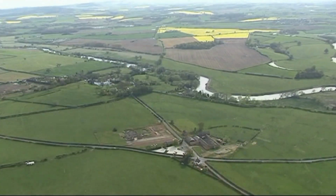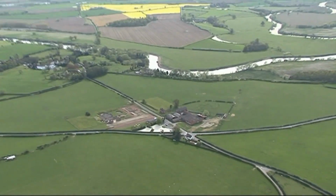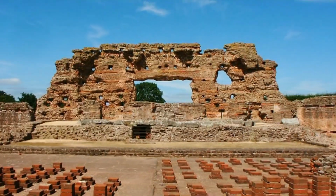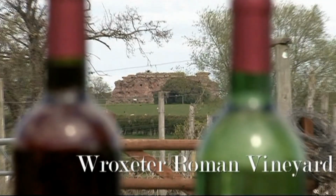of the Roman army. This is Wroxeter, which in the 2nd century AD was one of the largest Roman towns in Britain. The Romans have now gone, but they've left us some things we can still enjoy.